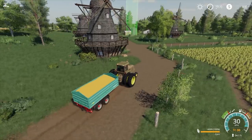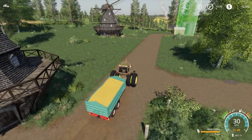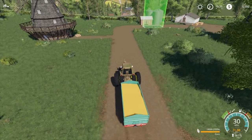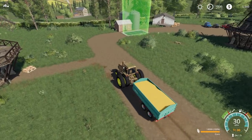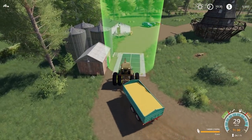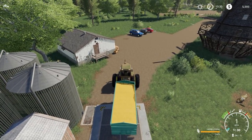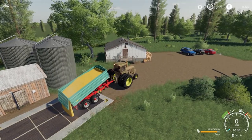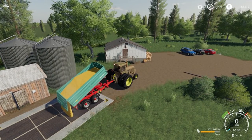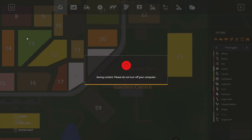Here's Windmill Hill. Quite interesting. So there's a factory in the background over there too. So dump these off, see how much we get. We should get a decent amount. Probably about 24,000, 25,000 maybe. A little bit of extra money in our pocket to be able to expand our fields, of course.